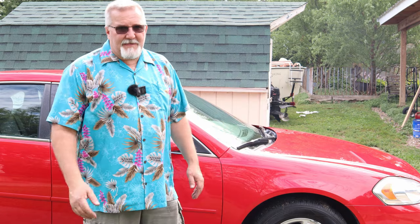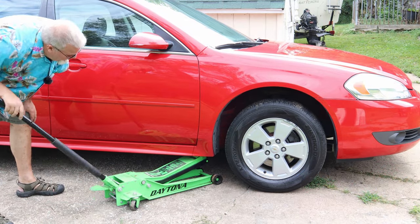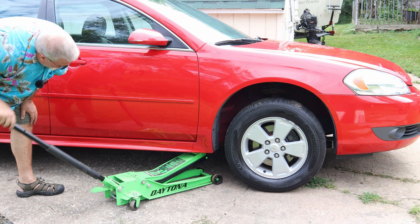Let's get the front wheels off this thing and see if we can find anything. Yep. Let's get this up in the air so we can pull a wheel off and see what's going on.